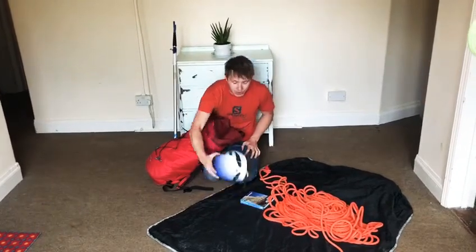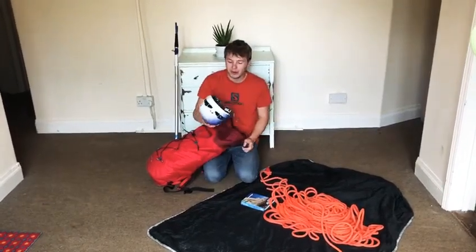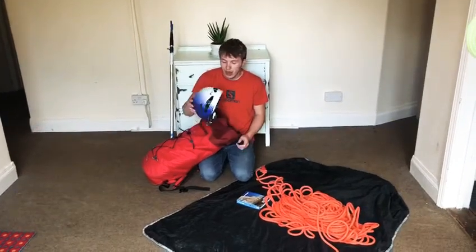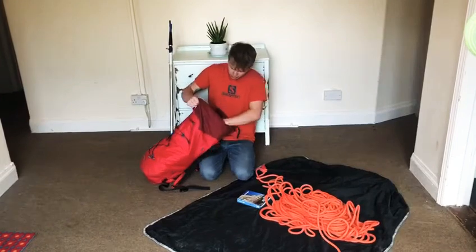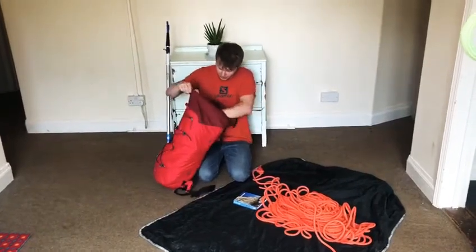Helmet, nice lightweight one, this Petzl Meteor, this is great, I've had this for years. That goes on the top, usually protecting my lunch actually.